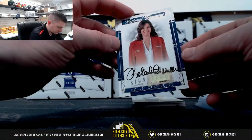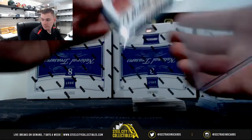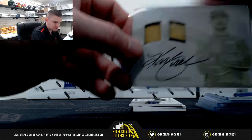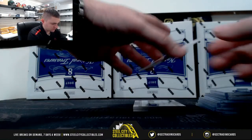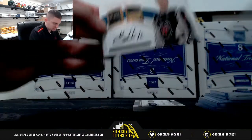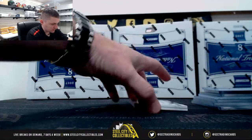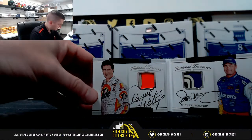Kelly Earnhardt, 76 of 99. Kenneth. Kurt Busch, 101 printing plate. David. Nice hit. Kevin Harvick. 7 of 10. Carmen. Then our booklet, Darryl and Michael Waltrip, 12 of 25, so two. It's going to William.